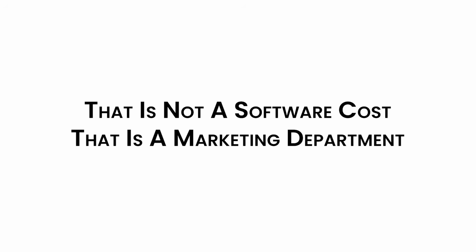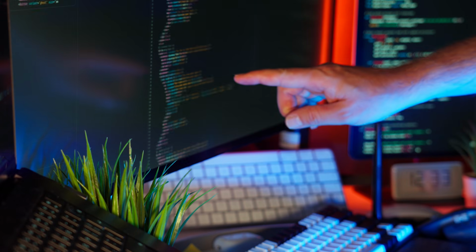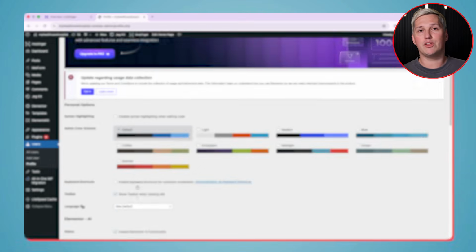That is not a software cost, that is a marketing department. I remember feeling overwhelmed by tools like this when I first got started. Every automation tool I looked at either required a developer, cost a fortune, or had so many moving parts that I gave up before finishing the setup. OpenClaw is different because the core concept is actually simple.